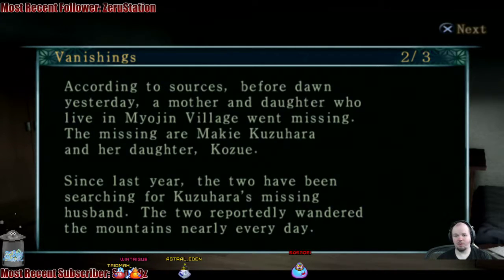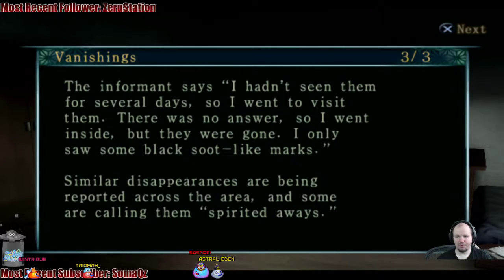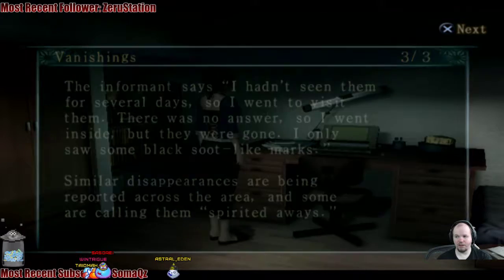According to sources, before dawn yesterday, a mother and daughter who live in Myojin village went missing. The missing are Maki Kuzuhara and their daughter Kozu. Since last year, the two have been searching for Kuzuhara's missing husband. The two reportedly wandered in the mountains nearly every day. The informant says, I hadn't seen them for several days, so I went to visit them. But there's no answer, so I went inside, but they were gone. I only saw some black soot-like marks. Similar disappearances are reported across the area, and some are calling them spirited aways.